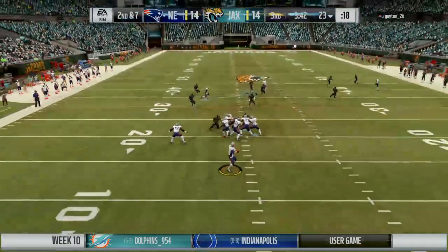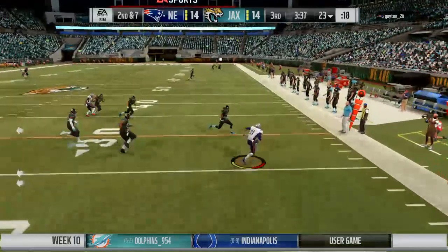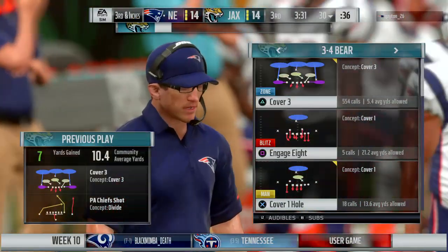They go play action. Mariota. Flush to his right. Give him 7 there on the tuck and run, and they're in better shape now for third.